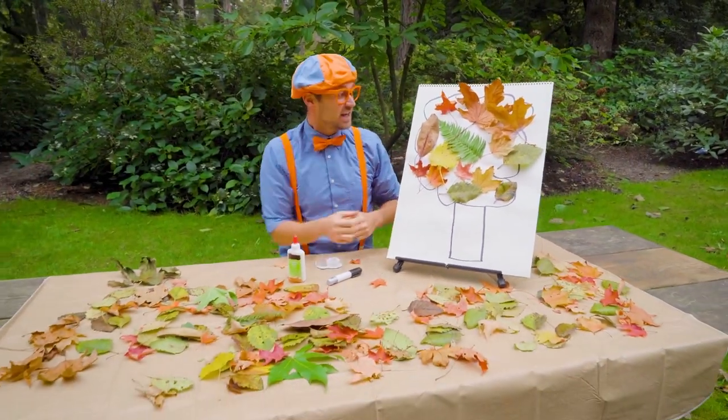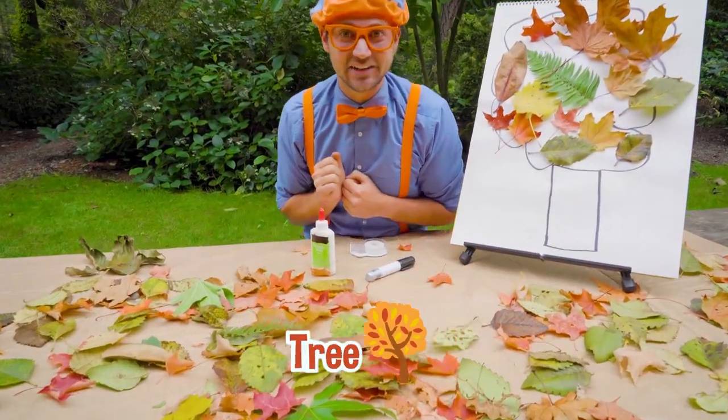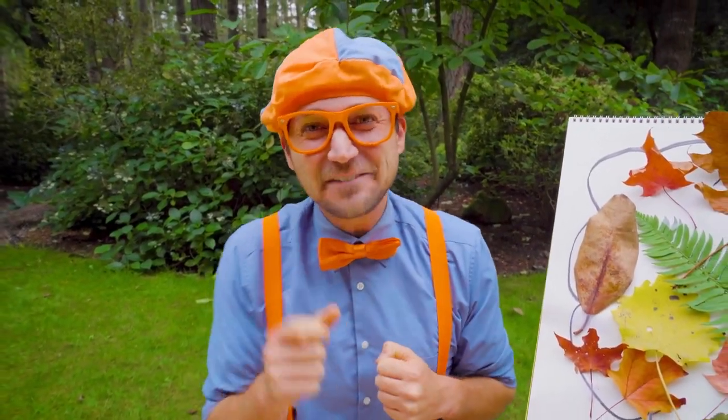Good job! You and I just made a tree on paper from all the leaves we collected earlier. Good job. That was so much fun being crafty with you.